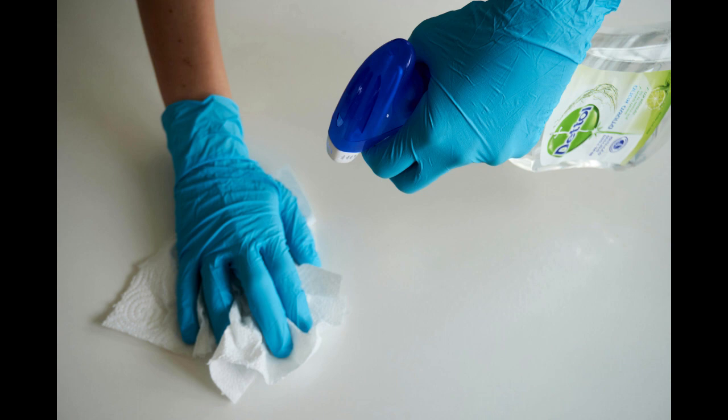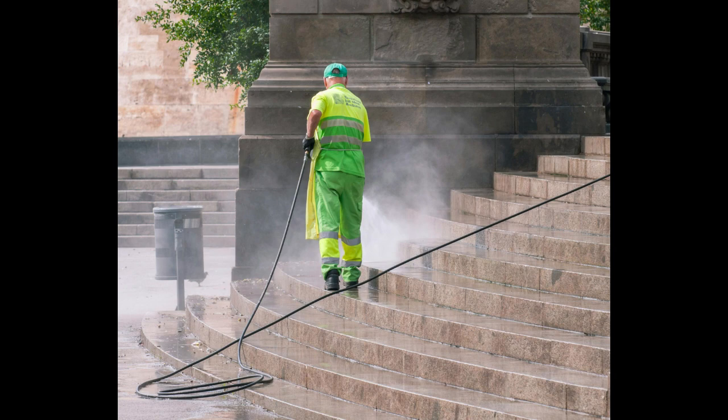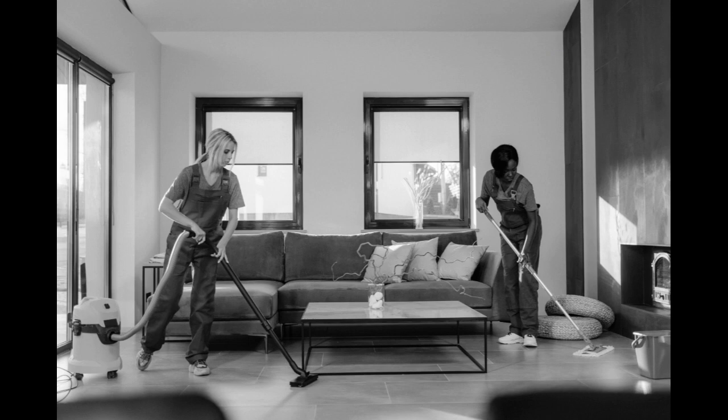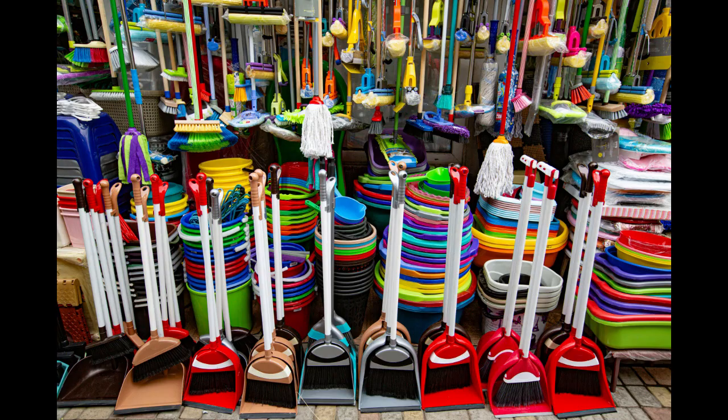3. Specialize your services. Consider specializing in specific types of cleaning services, such as residential, commercial, post-construction, or eco-friendly cleaning. Tailor your services to meet the needs of your target market. 4. Quality equipment and supplies. Invest in high-quality cleaning equipment and supplies to ensure efficient and effective cleaning. Consider eco-friendly cleaning products to appeal to environmentally conscious clients.